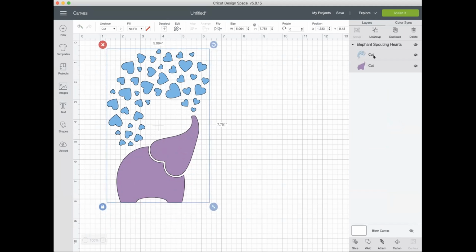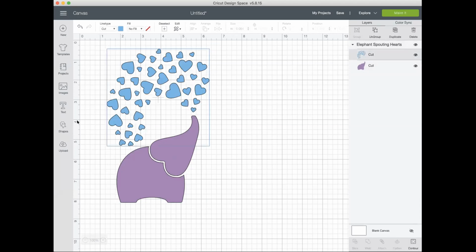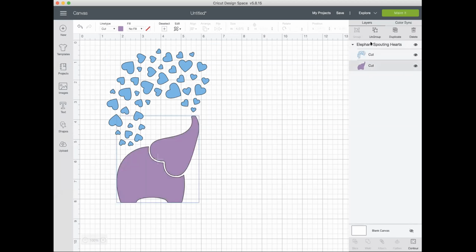You'll also see on the side that we have different layers for this particular elephant. So we have some pieces that are in blue, and we have the elephant that's in purple, and those different sides show up right here. Now, let's say you're just an elephant lover, but you don't want the hearts. Over here on the side with the layer, this eyeball right here, you could click that, and it would just give you the elephant alone. If you unclick that, you say, no, I just want the stream of hearts, I can come over here and click the little eye, and the elephant goes away. So those are just ways that you can work with the layers that you have on the side of your project.